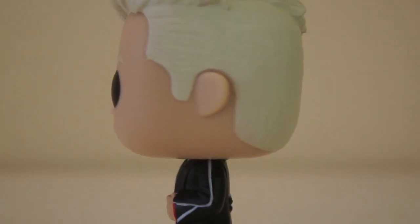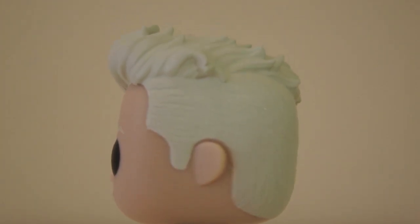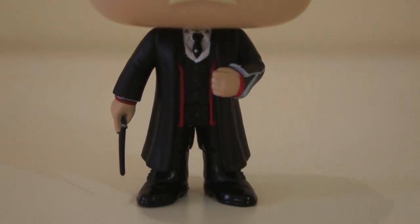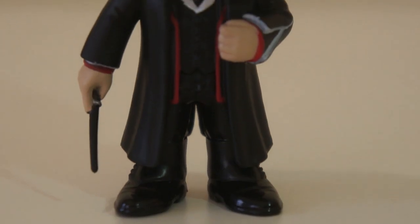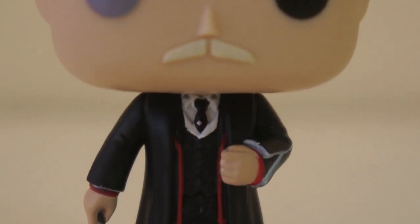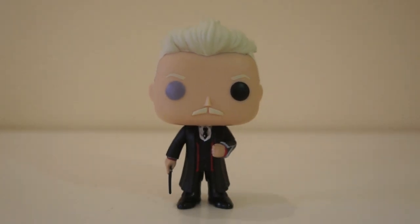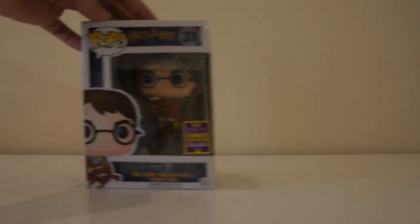In terms of looks, this Funko is my favorite out of all of them. Not only am I really excited for Johnny Depp's portrayal of the character, but the fact that they've gone as far as to include his really cool hair and his purple right eye is just unbelievable. He's even got a really cute mustache, which I just genuinely can't get over, and he's a great addition to any Fantastic Beasts Funko collector.